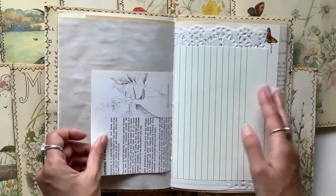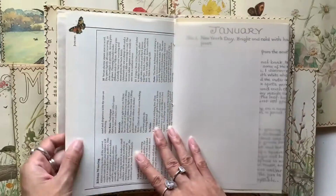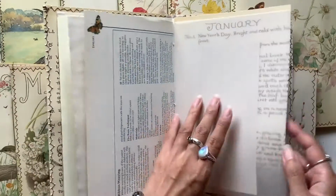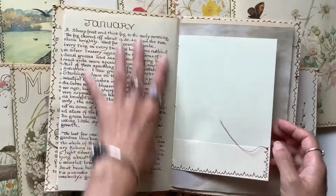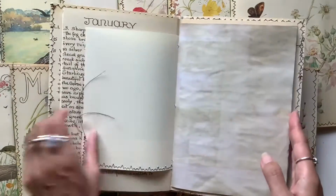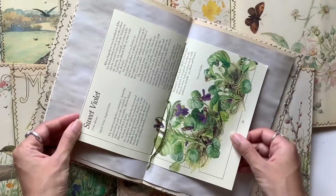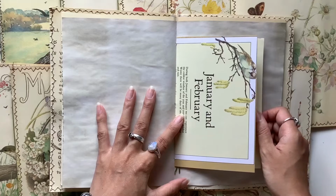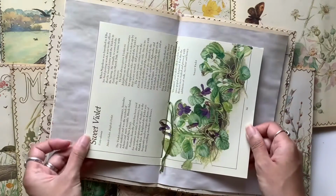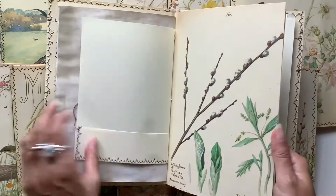Again, the month. Some lined paper, some doily, so you still get the interactive types of pages. Again, January, vellum, vintage ledger, a full-size January page there, another pocket page. So you get such a lovely variety of papers. And then in here, I used another Edith Holden book and tried to feature the month where possible as well. So there's our middle page going through to the other side.